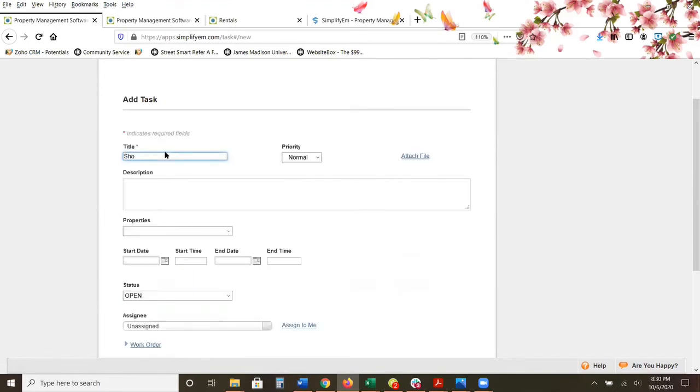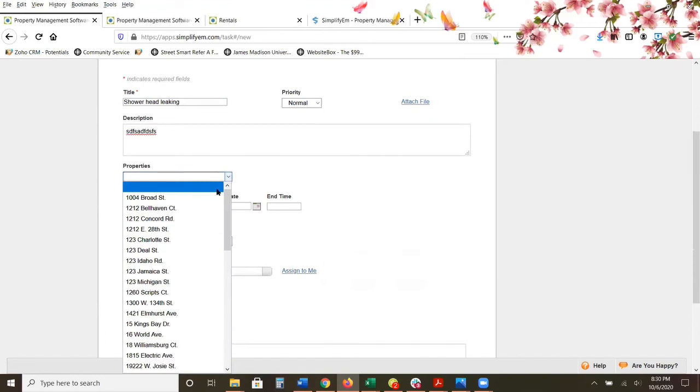You can type in a title, shower head leaking, type in whatever description. If you want to attach a picture, you select the property. So here's ours, 1212 Concord. If you use a multi-unit property, let me find one real quick.